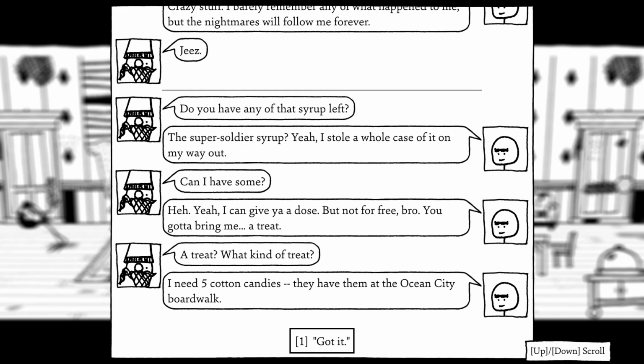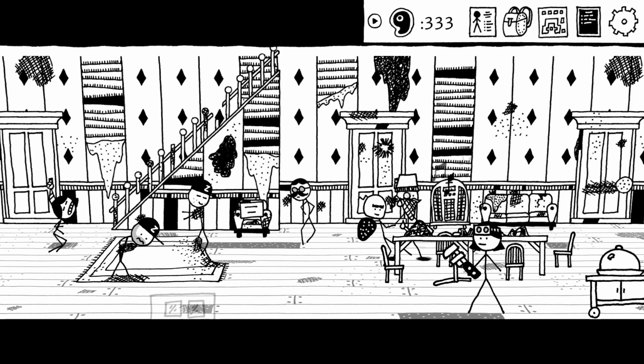Can I have some? Yeah, I can give you a dose, but not for free, bro. You gotta bring me a treat. A treat? What kind of treat? I need 5 cotton candies. They have them at the Ocean City Boardwalk. Got it.